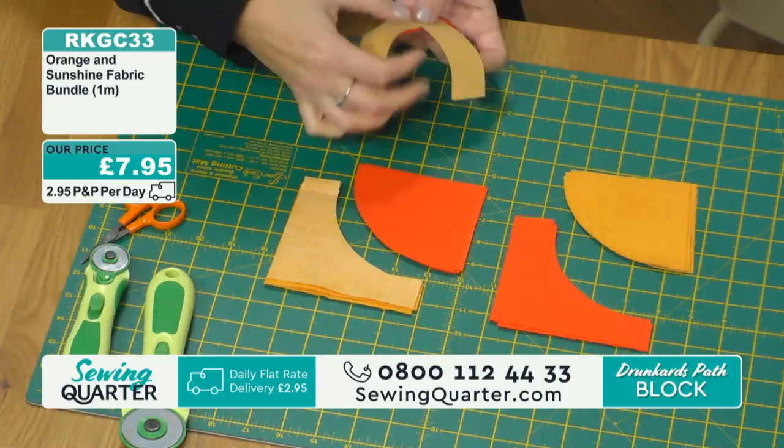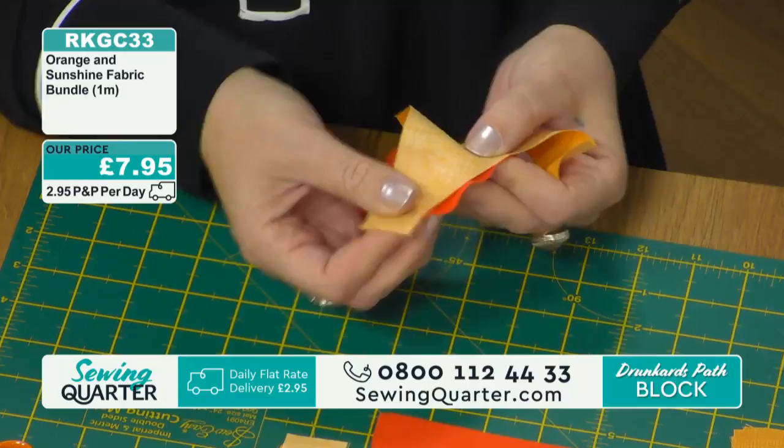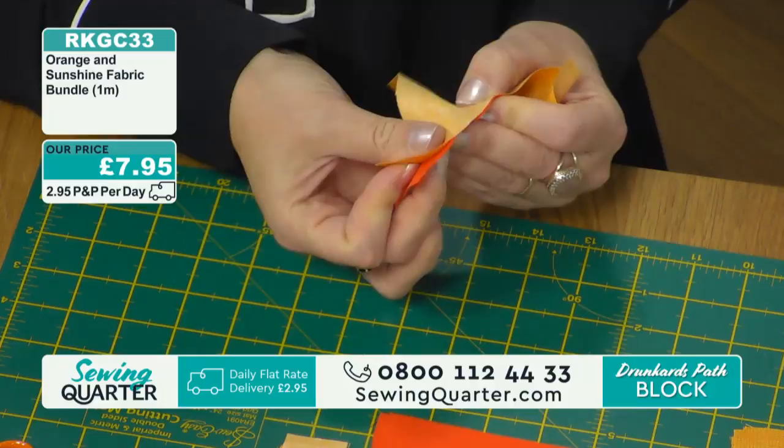But that's like putting a sleeve head in, yes, because you'd always mark the top of your sleeve head, and you'd have your back and your front, and then you know that you've got your sleeve head of straight of grain at the top. Exactly. And then just ease that round and pin it into place. Yes, but you don't do pins.